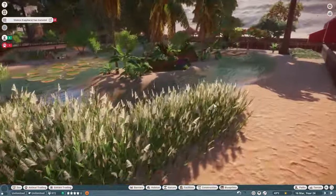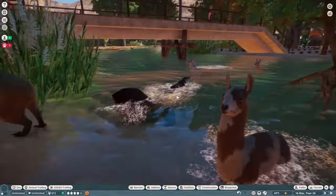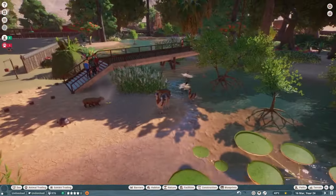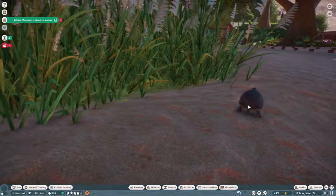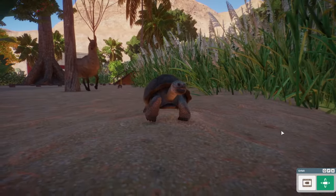Oh boy, we got a lot of stuff going on. So let's pause it for now. See if we can spot anything. Yep, everyone's hanging out by the lake because it gets hot in these parts. Ooh, baby tortoise, baby Galapagos tortoise. Aww.